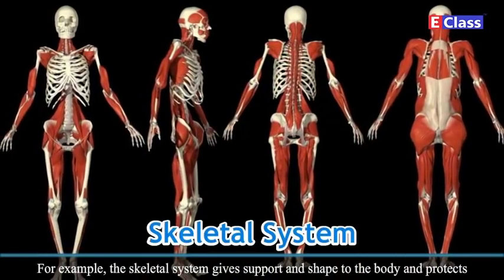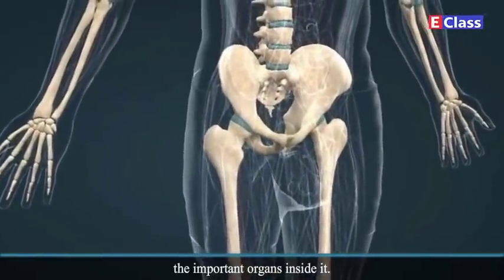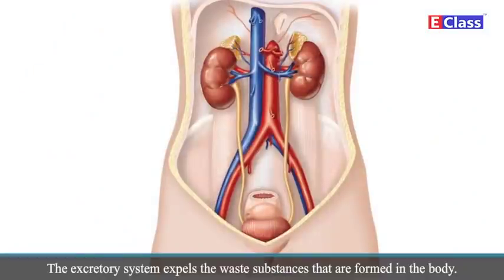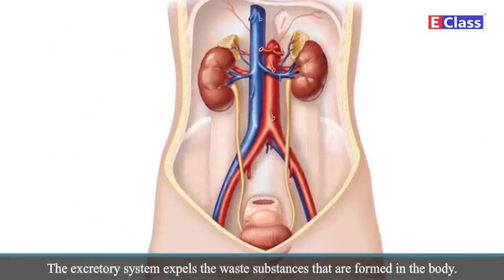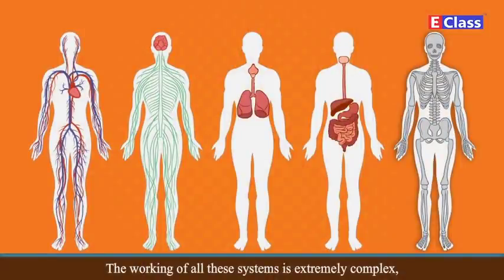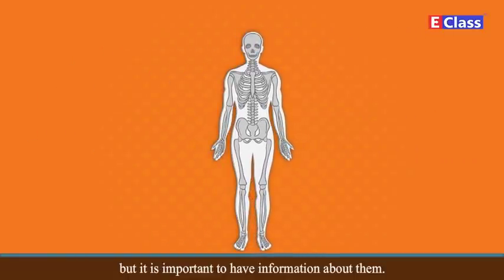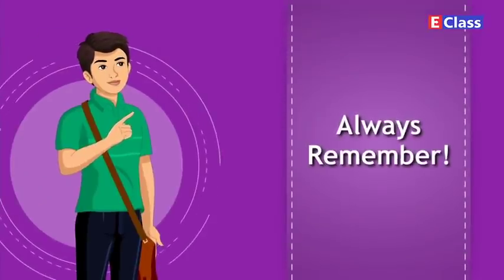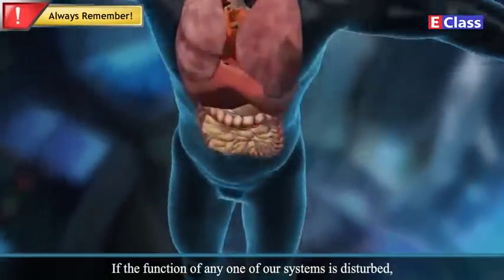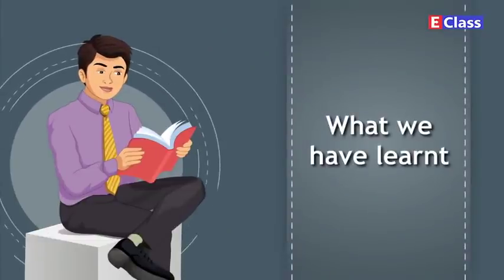For example, the skeletal system gives support and shape to the body and protects the important organs inside it. The excretory system expels the waste substances that are formed in the body. The working of all these systems is extremely complex, but it is important to have information about them. Always remember, if the function of any one of our systems is disturbed, it affects all the other systems in the body too.